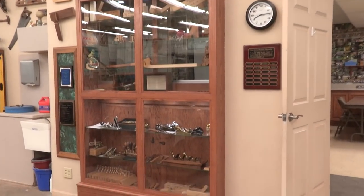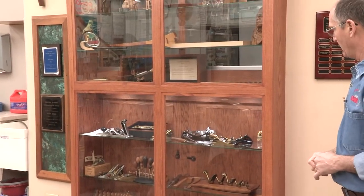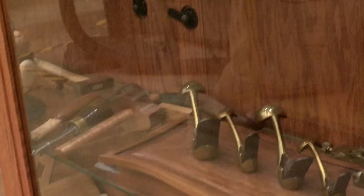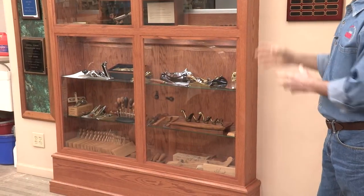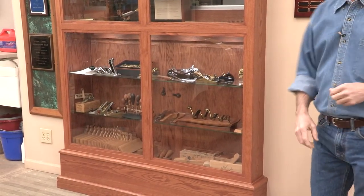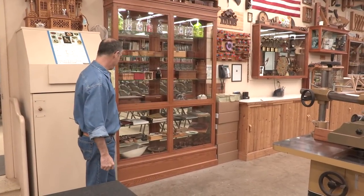Some very unique tools over here were made specifically for me. I have a hand plane made by Young Chan, which is really cool, as well as a lot of things made by Tom Lee Nilsson and John Economaki. So there are just some fun things in this cabinet. In my cabinet over here, I have a book that was really cool. It was written by Graham Blackburn, and he dedicated the book to me, so I have that open down here.